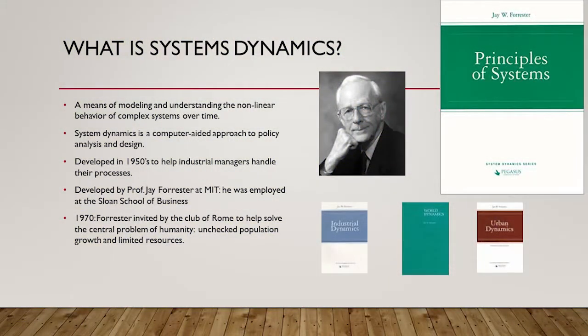And he has written a number of books which are shown here, and was invited by the Club of Rome to work on the problem of what are we going to do about global population increase in food supply. And so he developed a huge number of models. There's 256 equations in the systems dynamics models that are used as input equations to help predict where things are going to go. And so we'll talk a little bit more about this.